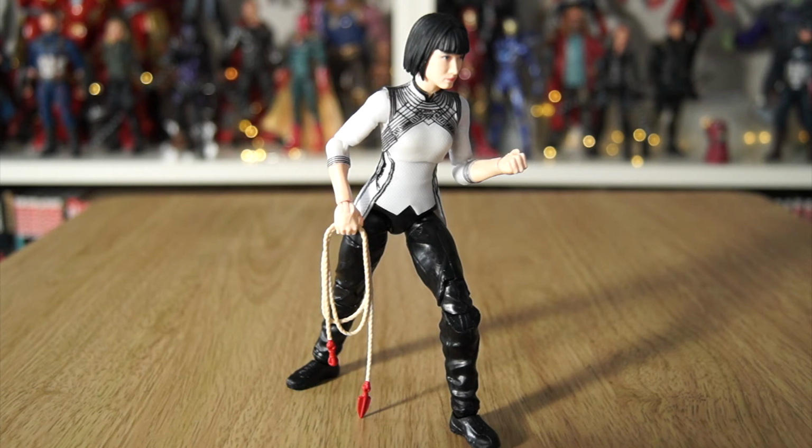Do I recommend this figure? Absolutely, especially if you love Shang-Chi. I've enjoyed Legend of the Ten Rings. Definitely pick her up. Because why wouldn't you have Shang-Chi's sister, owner of the Golden Dagger, new head of the Ten Rings? Why wouldn't you add her to your Marvel collection? She's going to be playing a big part of the universe going forward.